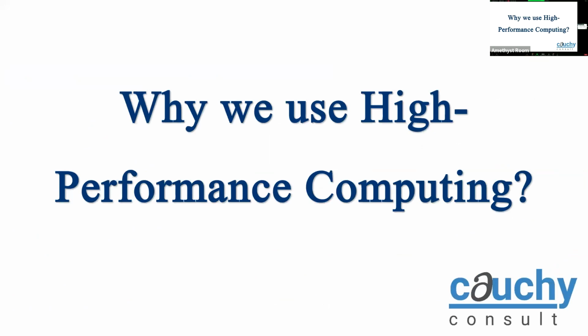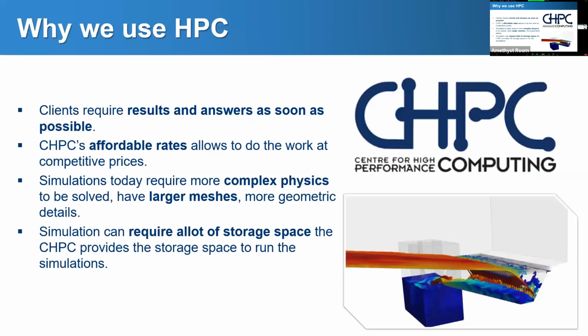Now, coming to the question, why do we actually use high performance computing? Somebody at this conference mentioned it, I can't remember specifically who, but clients wanted the answers yesterday. Everybody's always like, as soon as possible. And high performance computing makes that possible, to give clients results as soon as they need it or even sometimes faster. Furthermore, we at Kosher Consult utilize the CHPC predominantly for all our HPC requirements. And with CHPC's affordable rates, we can do work at competitive prices without increasing it to the extent that the client can't afford it.